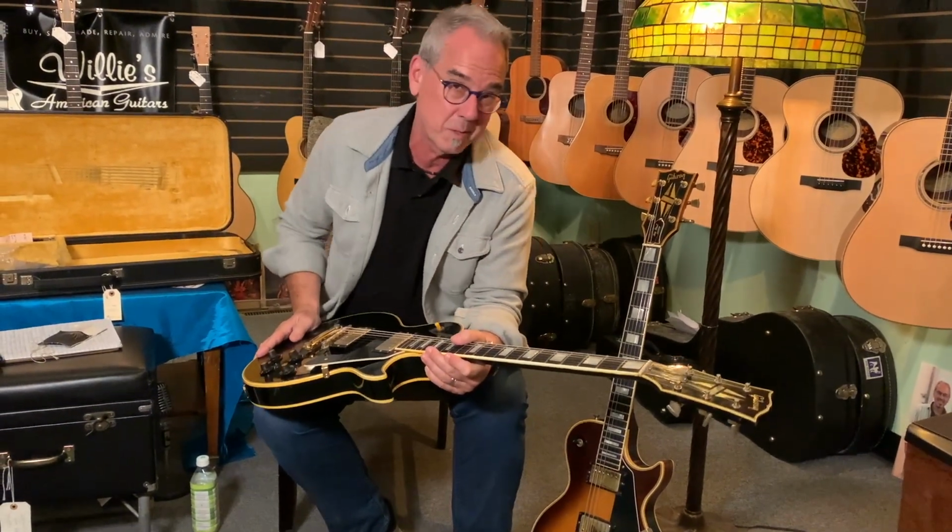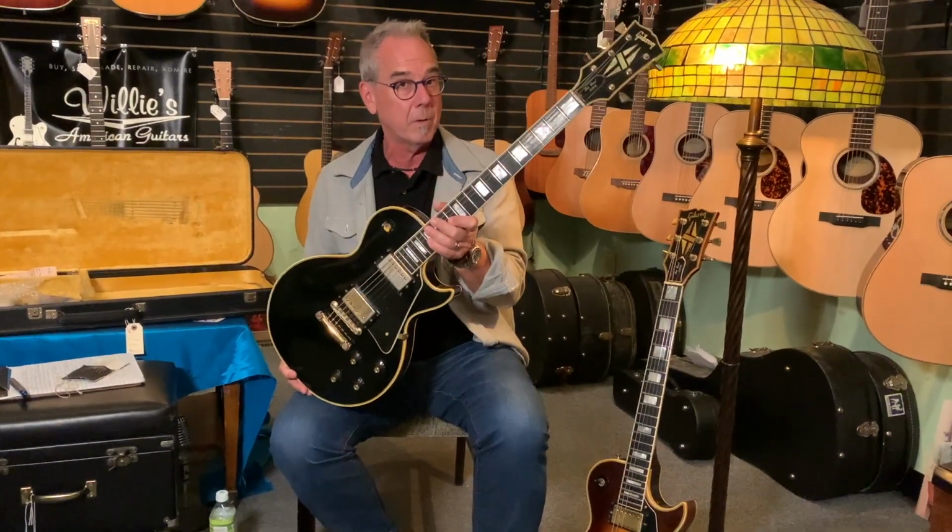That's what makes these such a unique investment. When old Les Pauls are going for as much as a house in downtown Minneapolis, then you're looking at guitars here in '68 seem very undervalued.